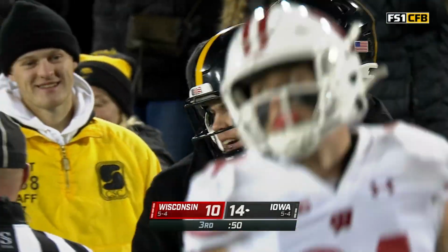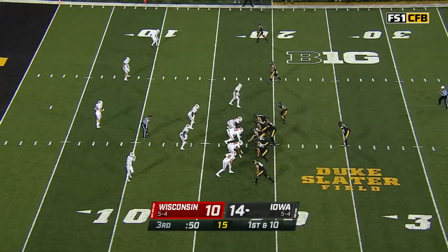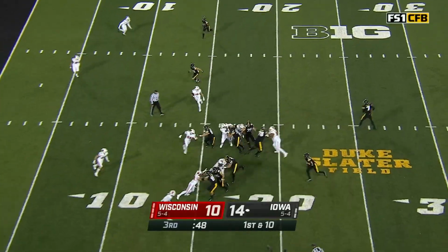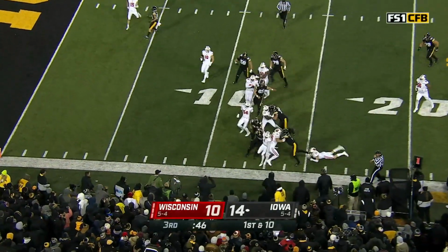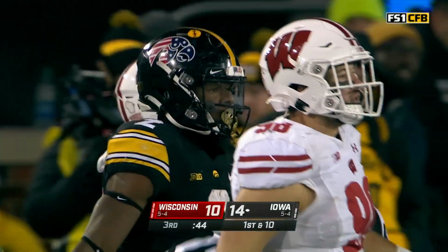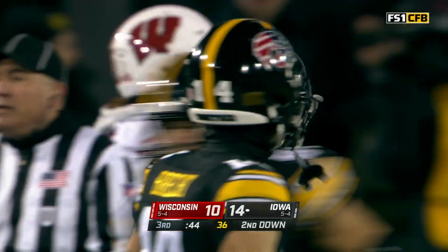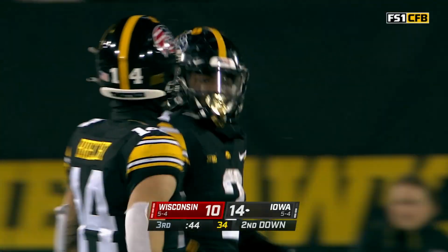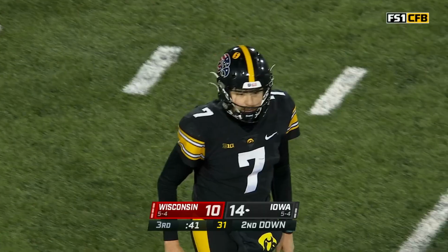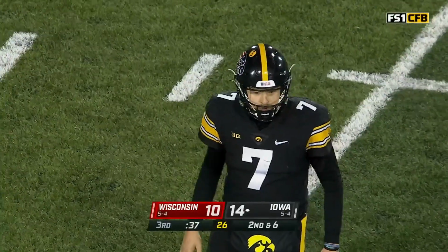All he does is make plays. Cooper DeJean. How about this field position inside the 20? You saw what happened the last time the Hawkeyes started here. Hunter Wohler forcing Caleb Johnson out of bounds. It's been a tough go for both running backs. Johnson now 13 carries for 42 yards. He's averaging just over 3 yards per carry.